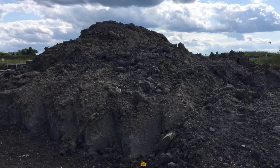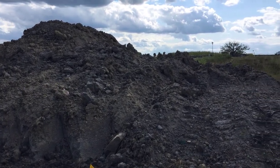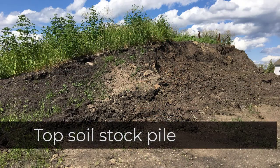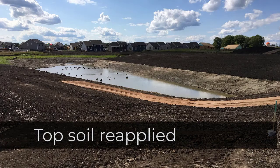Topsoil is very important for all living aspects. If it wasn't for topsoil and water, we would not be here. And so it's important when we come to these construction sites to take the topsoil, remove it, keep it on site, and then we put it back on after the development is done. The homes are built, and we go back and we place that topsoil.